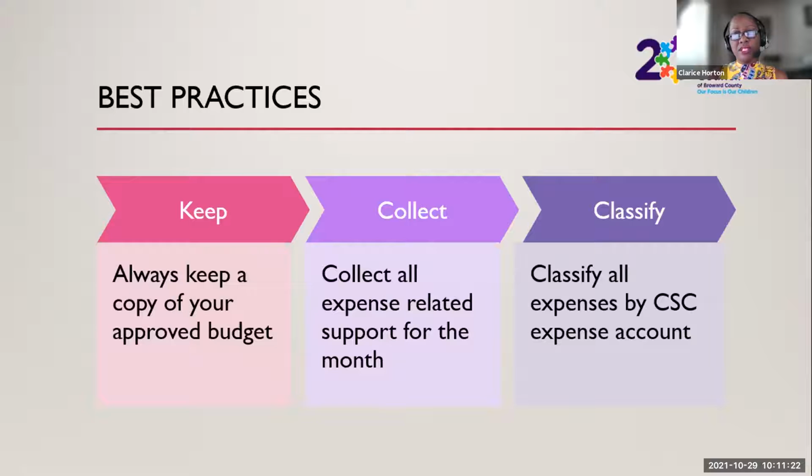And number three, classify all of your expenses by the requested CSC expense accounts in your budget. This is just my little bit of advice to help you get organized. If you can get this right, the rest will come easy.